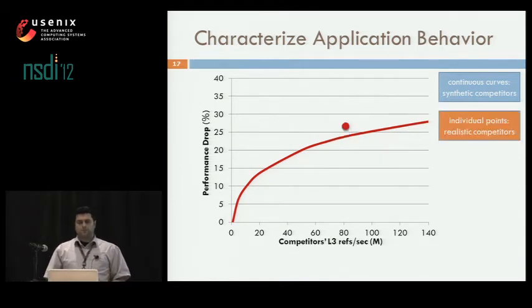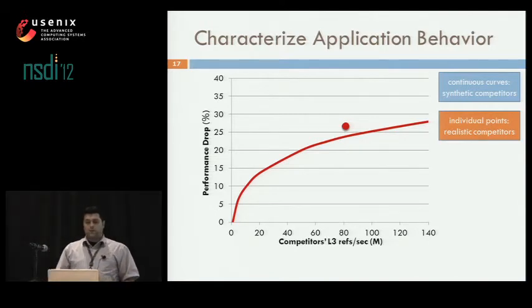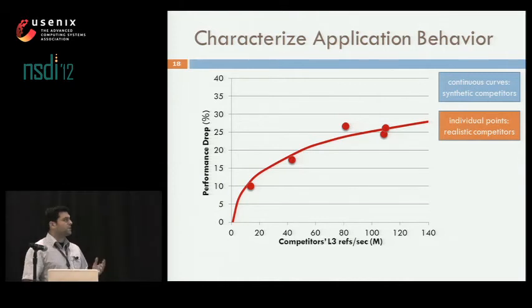So this is with synthetic competitors. Now let's see what happens when we have realistic competitors. On the same graph, we show the performance drop suffered by the monitoring application when it competes with realistic competitors. For example, the performance drop of the monitoring application is 27% when it competes with five redundancy elimination competitors. In this case, the five redundancy elimination competitors generate 80 million references per second. As you may see, the monitoring application suffers almost the same drop when competing with synthetic and realistic competitors that perform the same number of cache references per second. So it's 24% with synthetic competitors and 27% with realistic competitors. And that's the same for all scenarios involving realistic competitors.